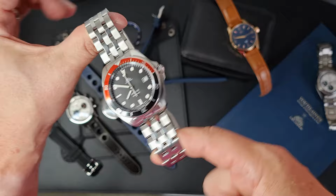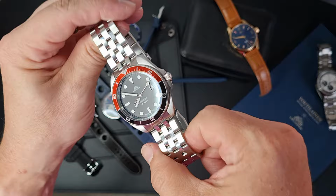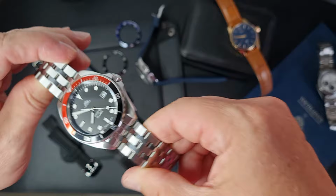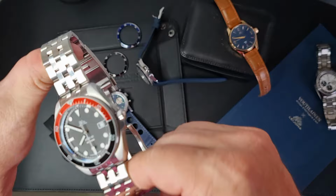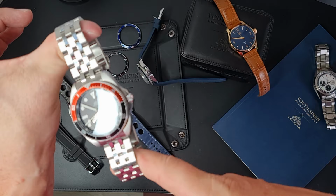Which is 13.1, 43 diameter. So this one is 12.75, and 40.5 is my measurement. There's different information on different websites. Some say it's 39, some say it's 41. 40.5 is the bezel diameter. This one is 200, the 13 is 300 water resistance. So you can get a 13 of titanium for 1140. And it looks similar.